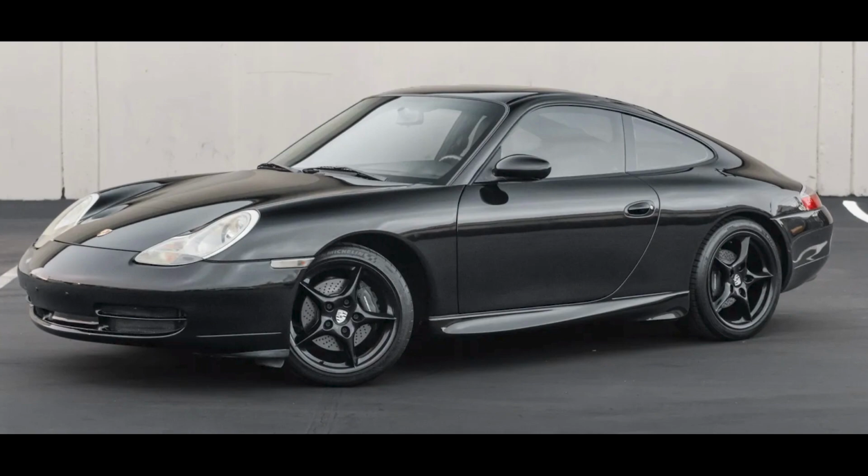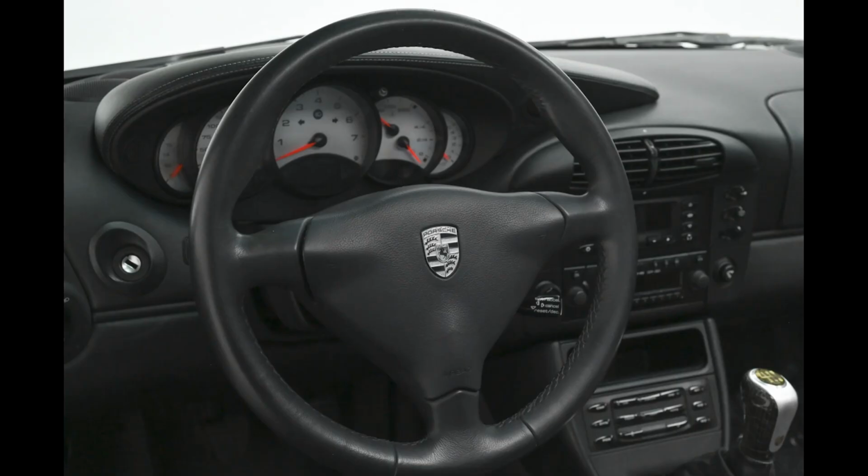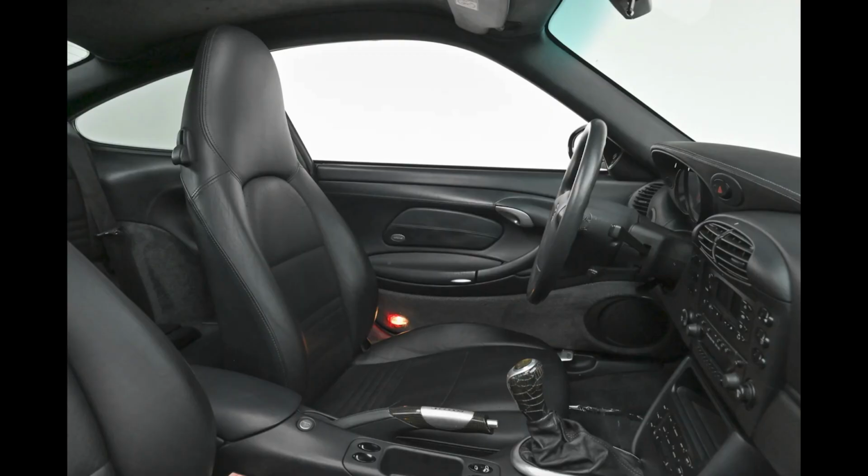A black 2000 911 coupe with 97,000 miles sold for $23,750. If you're not typically a 996 fan, take a few extra seconds and look at this example. Love it. This was a slight bargain.